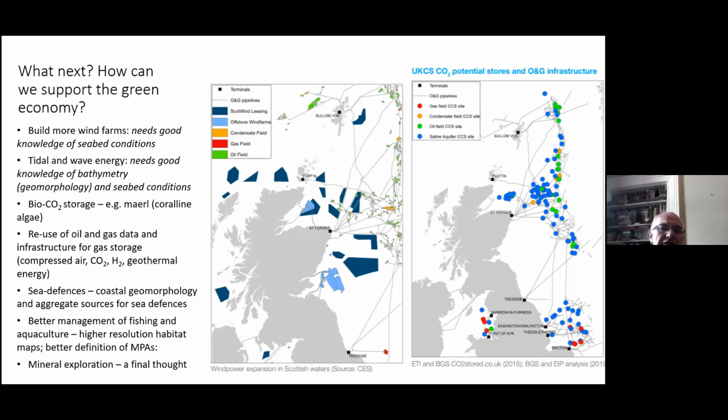Other things that we need to think about with sea level rising are sea defences. With real good knowledge of the coastal geomorphology, and whether there's aggregate or semi-natural ways of making sea defences better, we should be looking at that. And of course, with our multi-beams and better understanding of habitats, we could perhaps do better management of fishing and aquaculture. So there's a lot to do.